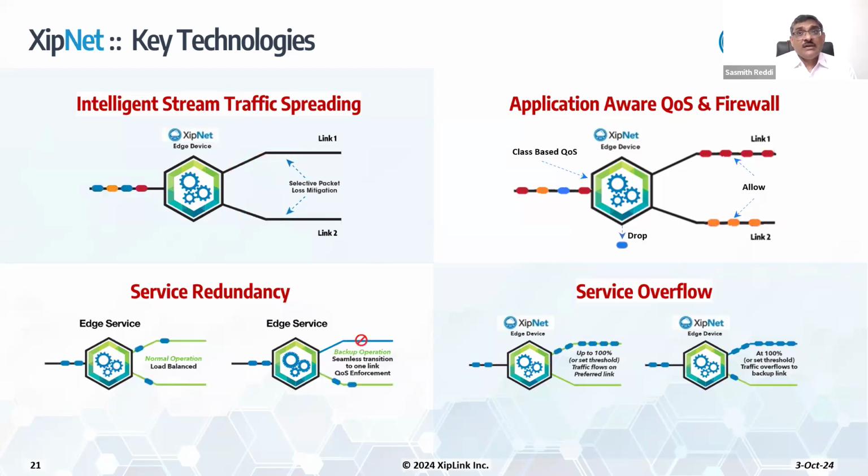But very, very useful when, especially in a voice scenario, or in some cases, if it's a highly critical data application that you need to ensure that it goes through. So that's built in. There's also application-aware QoS and firewall. So we got DPI that's built into the service. It's a layer 7 and beyond. For example, if you have a Teams deployment, you can not only look at that as a Teams application, but also see if it's a video on Teams or a chat on Teams, and then assign the right QoS or assign the right traffic to that.